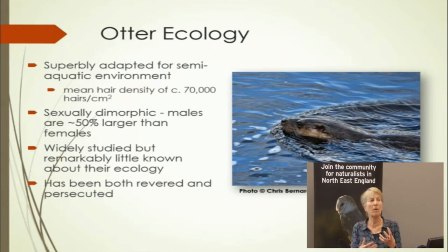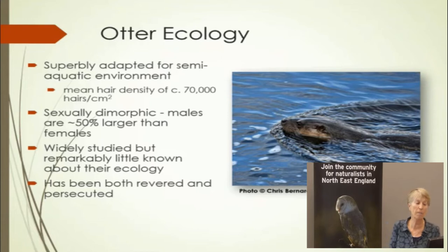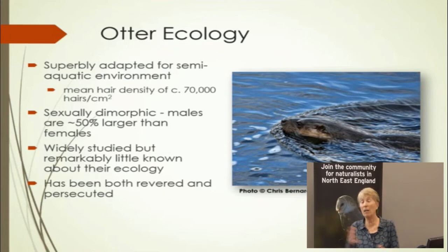And that really gives them fantastic thermoregulatory properties and allows them to be active in cold waters all year round. They're sexually dimorphic, which means that their sexes look slightly different. The males can be up to about 50% larger than the females. They've been widely studied over decades, but we still actually know remarkably little about their ecology, for reasons which will become apparent. And in the UK, down the decades and centuries, they've been both revered and persecuted.